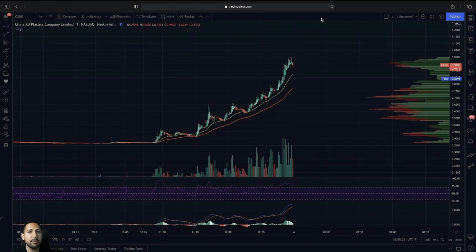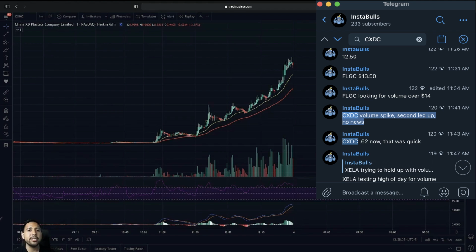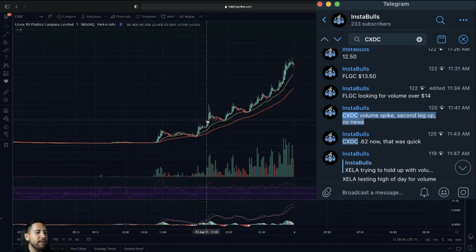But before we do get started, I want to mention that we did alert CXDC, as you guys can see here, around 54 cents all the way down to this 1141 mark. Again, around 1141 this morning, we did alert this one, and this one has been continuously breaking out since then, almost up 100% since that alert that we did mention.